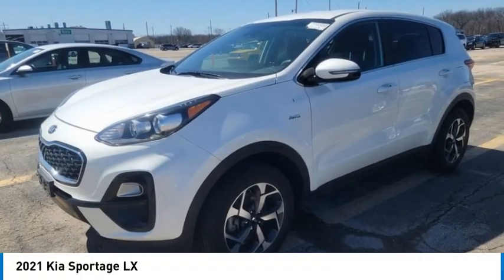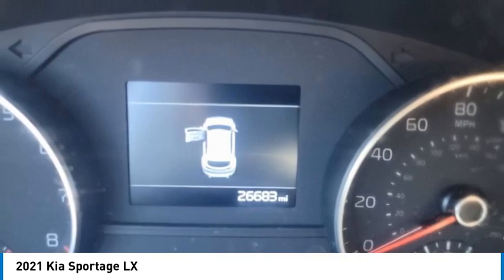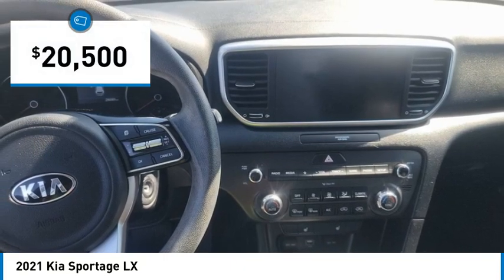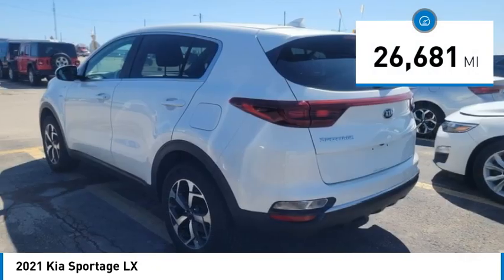Make a great choice today with the 2021 Sportage. With its sleek and stylish exterior and its roomy, feature-laden interior, the Sportage both looks good and performs well on the road, and is priced below $25,000. This vehicle has less than 30,000 miles.